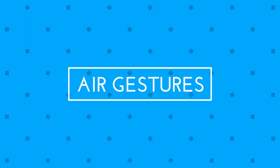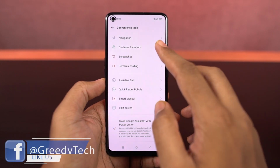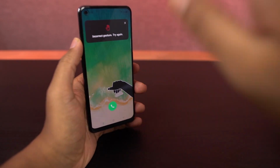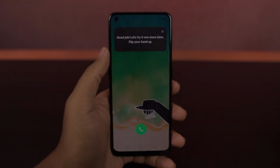Next, we have new air gestures. Now once you enable this feature, you can just hold your hand 20 to 40 centimeters from your front camera or the phone screen and wait for the hand icon to appear, and then you can flip your hand up to answer the call. It might seem like a cool feature, but I would recommend you to ignore it.